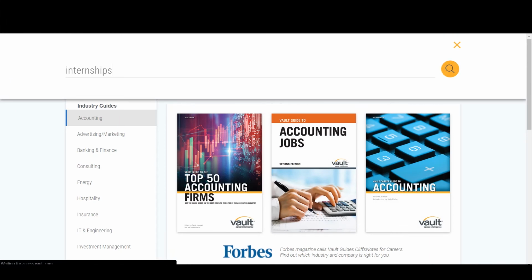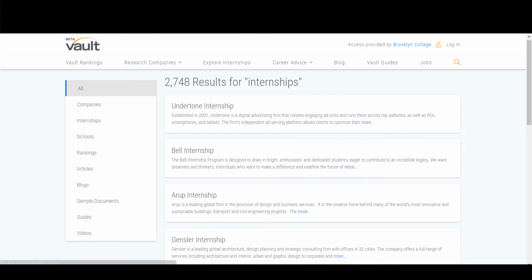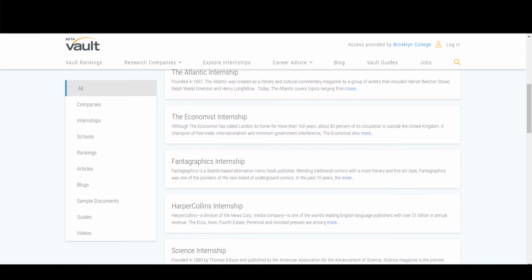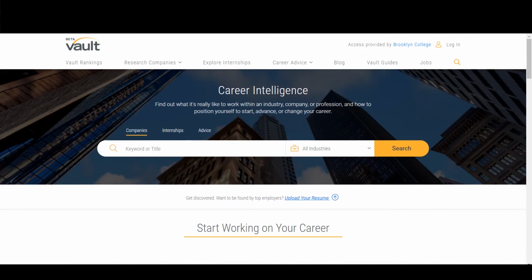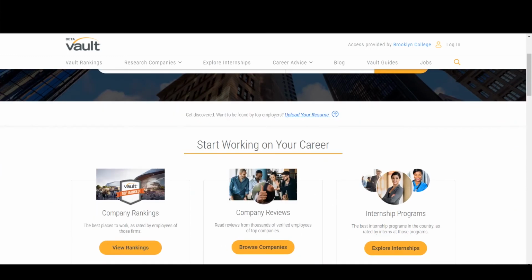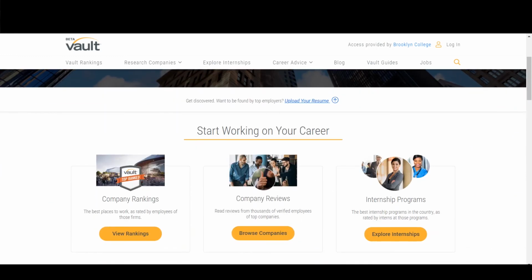So for example, I searched internships, and now there's a bunch of different types of internships that are relevant to the search. Be sure to utilize Vault because it is free for Brooklyn College students. It is normally paid for, and begin exploring.